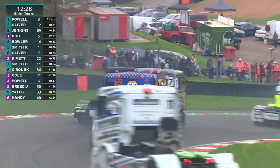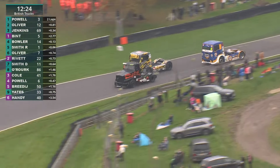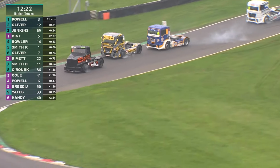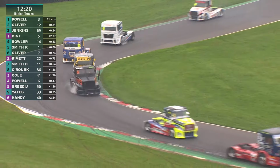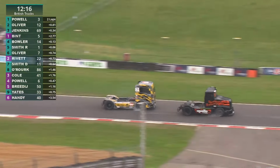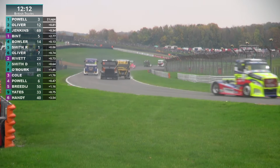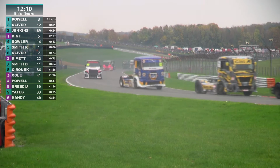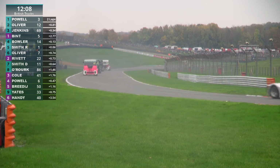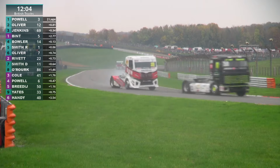Adam Bint still has a fighting chance. So we see a little bit of contact there between Stuart Oliver coming ever so slightly wide. Adam Bint, though, now onto the inside line for the next curve. And a lock up there from Paul Rivette. Doesn't look like it's cost him too much time, though, luckily, but there is a gap forming between the two divisions, which is good to see. And yeah, Adam Bint certainly holding up. Stuart Oliver there, also I say holding up, is making him wait, I would think.